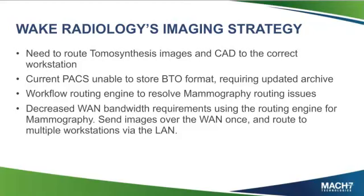And with the implementation of the workflow engine, we could send one set of studies, and then when we got them into the LAN, we were able to send them to the two workstations they needed to go to. When we added tomosynthesis last year, we added another workstation, and those tomosynthesis images had to go to the specific workstation. That just brought another area where the Keystone engine was able to identify those images and send them where they needed to go.